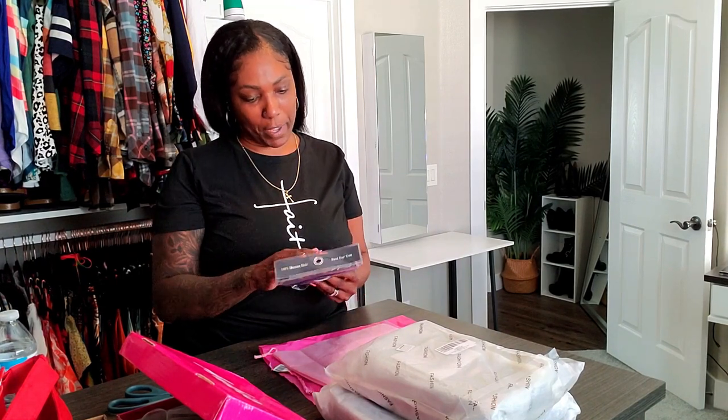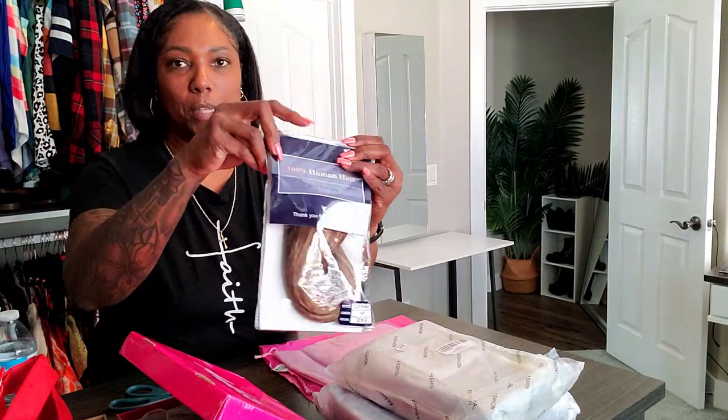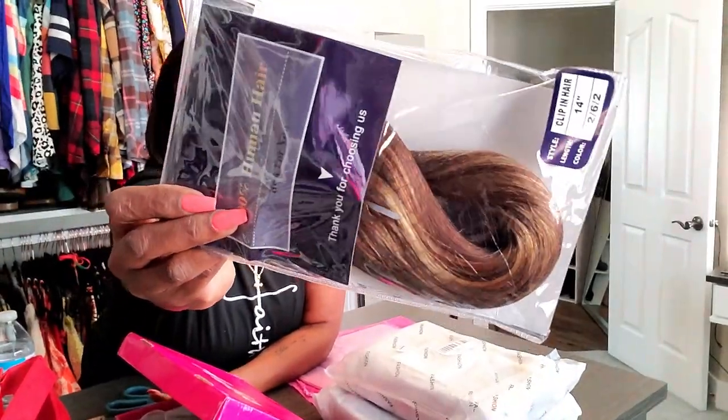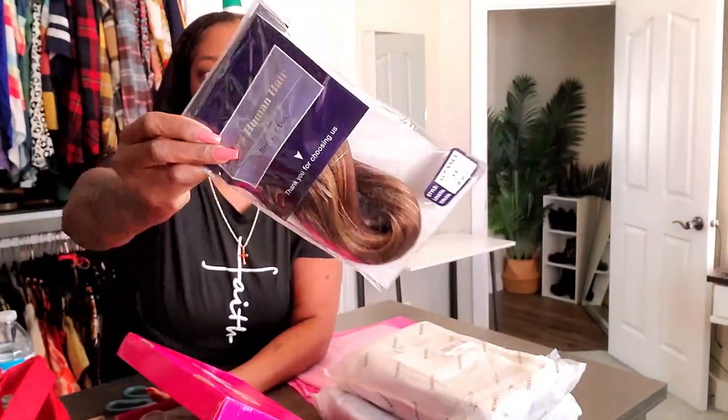So I bought these clip-ins. They're 14 inch and it's like a mixture of color. I don't know if you're going to be able to see it through the plastic, but it has that golden brown, a little bit of ombre blonde in there. And I love clip-ins, okay?